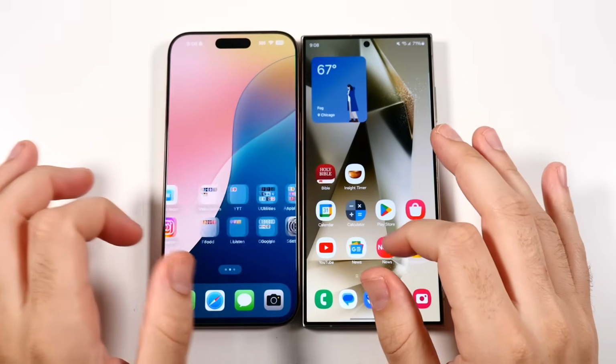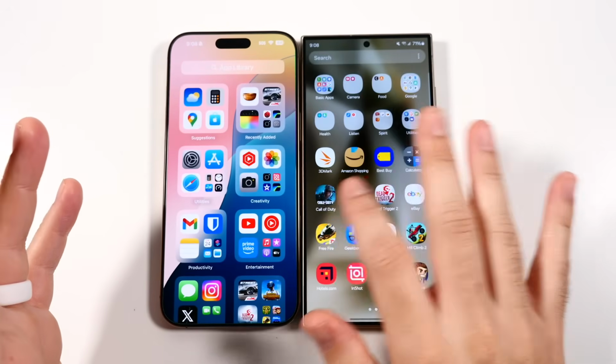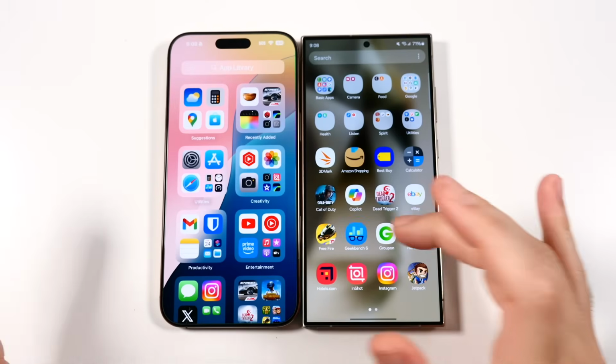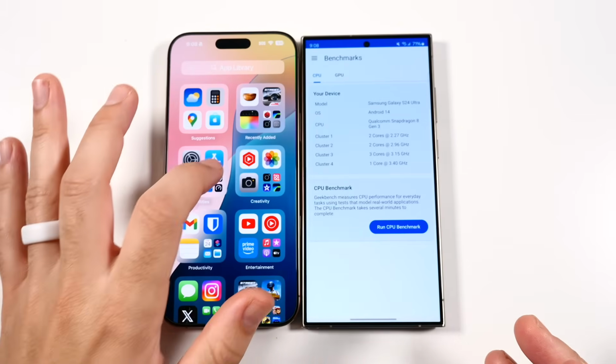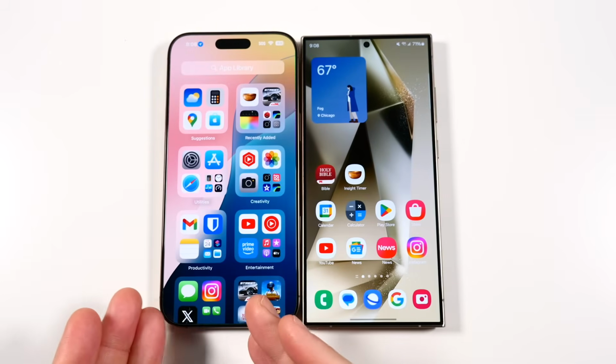Now, you seen my app test the other day. You seen my Geekbench test. The iPhone has taken the lead in performance. In technical performance, it has. I have been playing games on both though, and I will tell you that the Samsung still seems to have better heat management than the iPhone.